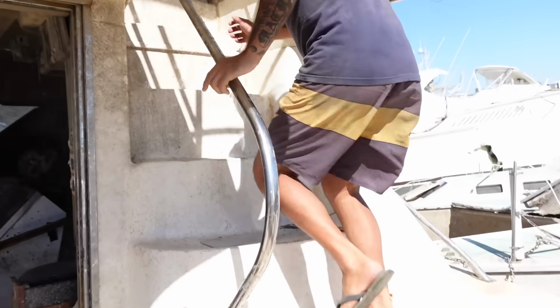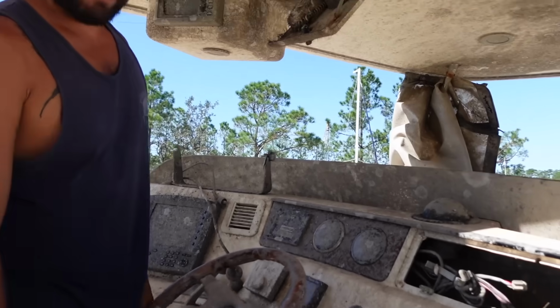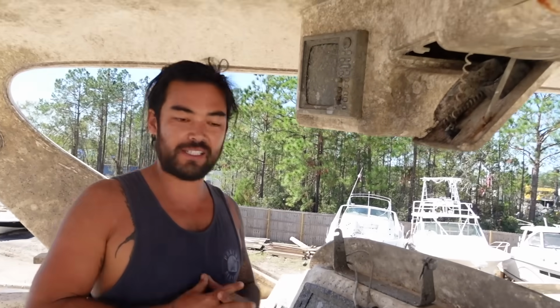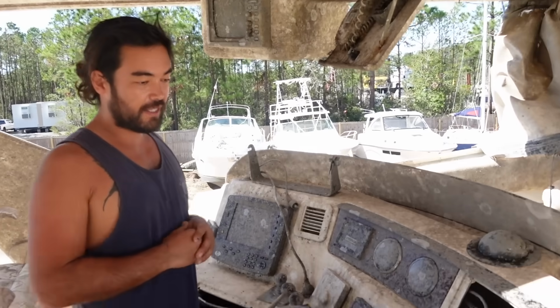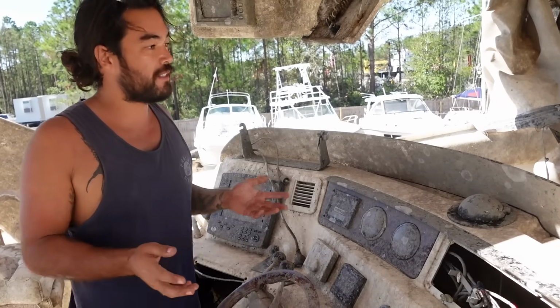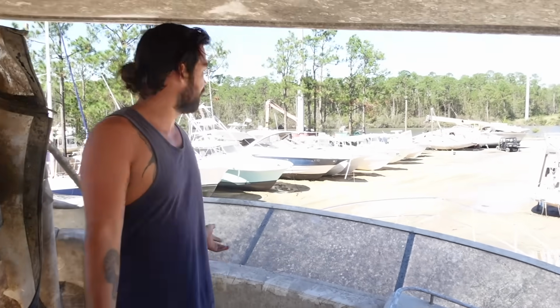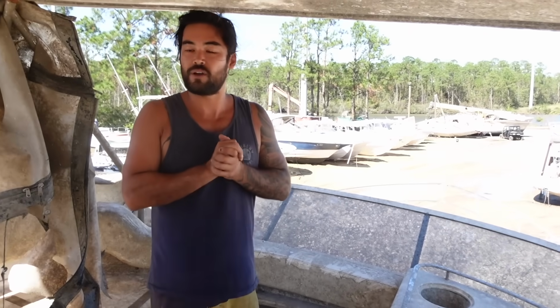Here we go, here's the flybridge. Brand new? No, this is totaled, guys. This is nothing worth saving here. You'd have to start again and rebuild this all with whatever you wanted. Customize it. We're not going to hide anything, but there's nothing to hide. These boats are constructive total losses.